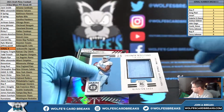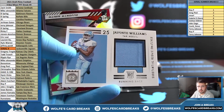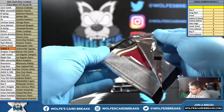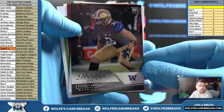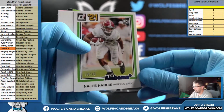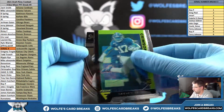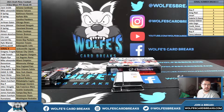Javonte Williams for the Broncos, jersey. Not numbered. Smith, Trask, Hubbard, and Hawkins. Hubbard, Smith. Numbered to 99, Najee Harris, Pittsburgh. Harris, Trevor Lawrence, 132 for the 2 spot. Waddle Flux, Najee Harris Select. Card number 267, which I don't know why I did that because it's Steelers, but.